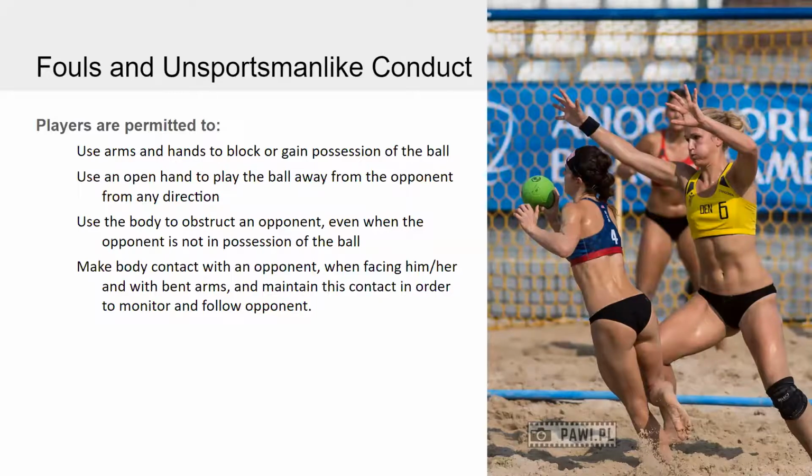A situation where contact is almost unavoidable is when you have a pivot player within the defense line. They will always have some level of contact, but it's usually without the ball, and therefore that would be the contact that falls under the actions that are permitted.